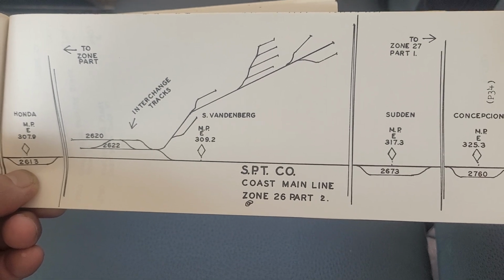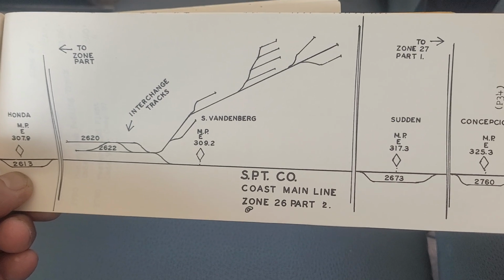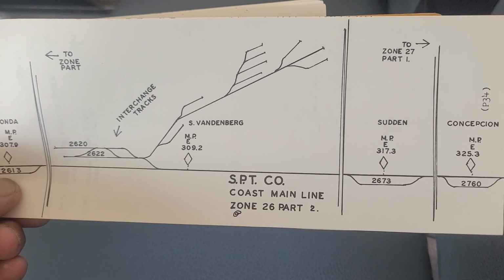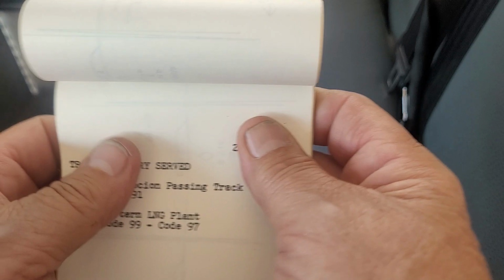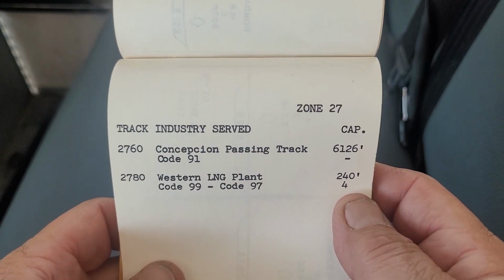Southern Pacific may have just dropped their engines off to do the work with the crew from the military and then got back into them when they came back to civilian areas. I don't know, I'm not familiar with that operation. Maybe someone knows and they can make a comment in the comment section down below. Conception passing siding. An LNG flat.